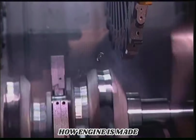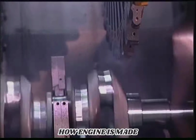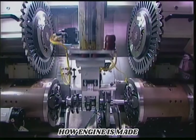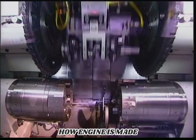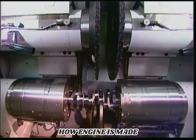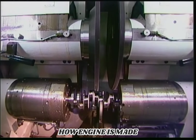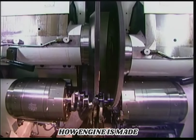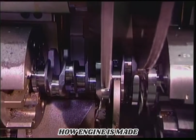Elsewhere in the factory, the crankshaft is slowly taking shape. The crankshaft is a bar that's rotated by the up and down motion of the pistons. As it turns, it transfers power to the transmission. The crankshaft starts out as a roughly shaped steel forging. Robotic arms pass it down the line from station to station until 20 tooling machines later, it's fully formed.